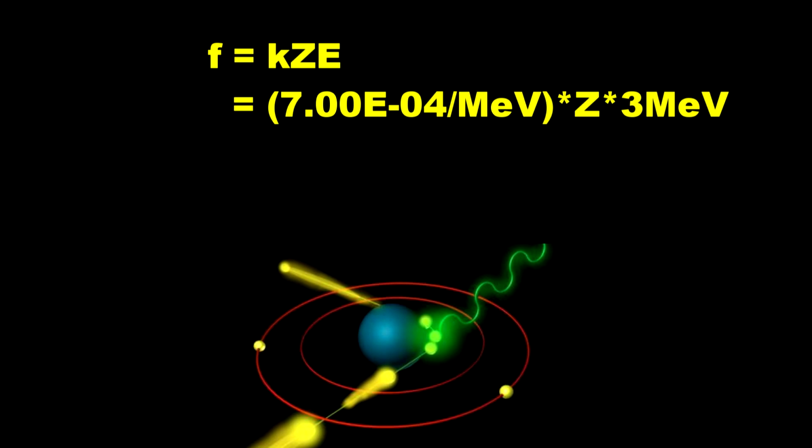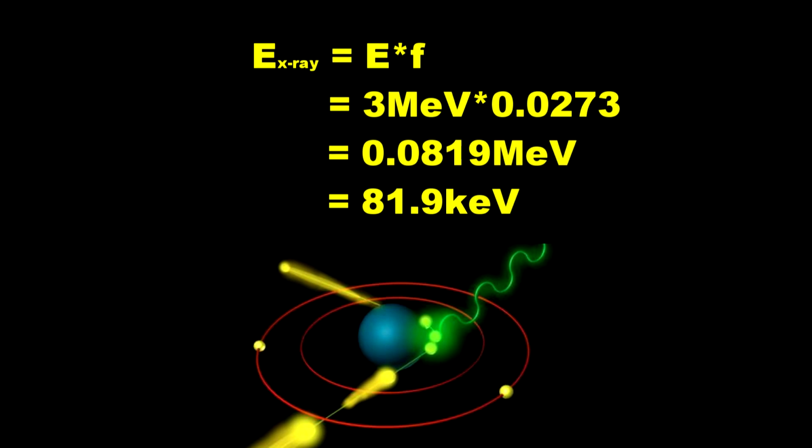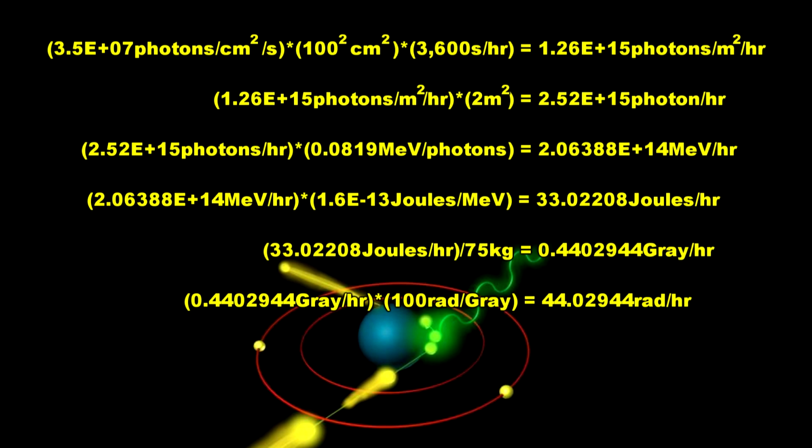We already know E, so we'll assume the outer shield is aluminium, which gives us Z equals 13. So we plug in those numbers, cancel the units, and we are left with the fraction 0.0273. To find the energy of the X-ray photons, we multiply this fraction by the original energy of the electrons. This gives us 82 kilo electron volts. This puts them in the range of hard X-rays. Now that we know the energy of the photons, we repeat the calculations as before, this time in terms of photons rather than particles.